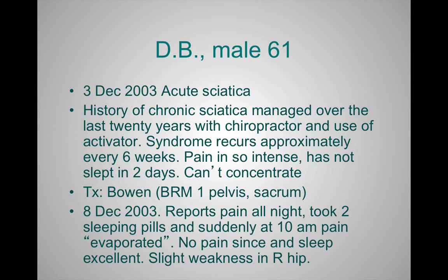So it's not uncommon that people will leave the office still in pain, and then it evaporates or leaves. It's going to take the time that your body needs to align itself and to resolve the problem or decrease the inflammation so that the nerve is not entrapped anymore.